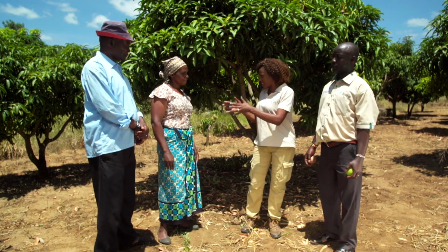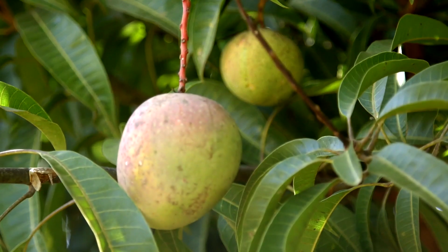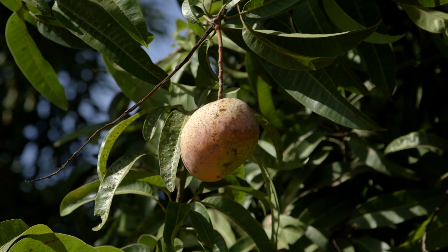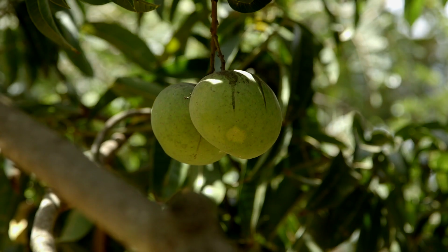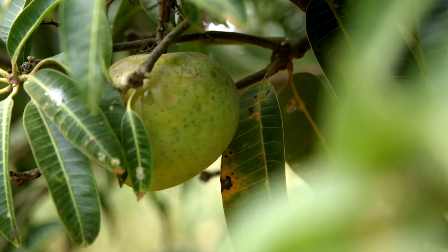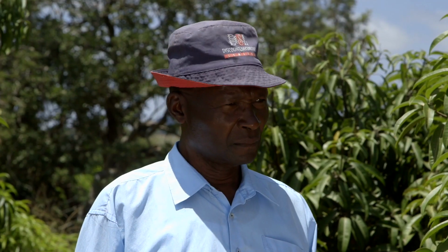When you want to harvest the mangoes, how do you know it's ripe? I touch the mango, and at the top if there's a hole, and at the bottom the color is changing to yellow, then it's ready for harvest. Is that right, Peter? When we want to start harvesting, we have to determine where the mangoes are going. If it is mangoes for export, there are qualities which we look for, like the size, the color, and also the level of maturity.